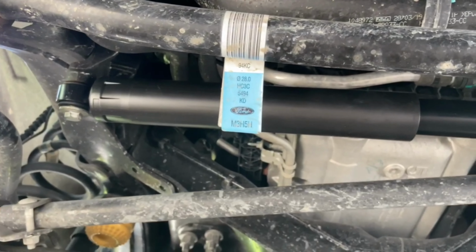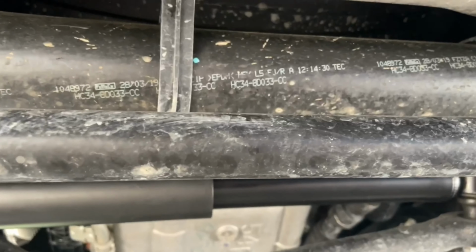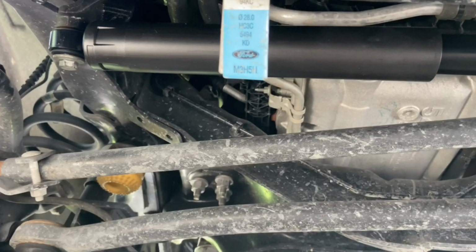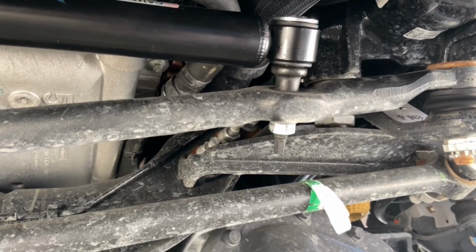So the main thing that was dealing with the death wobble, they put a brand new steering stabilizer on there, and there it is in all of its glory. So we really won't know if it's working until such time that I actually drive the truck with the camper on it. All right, so there's what they did for the death wobble.